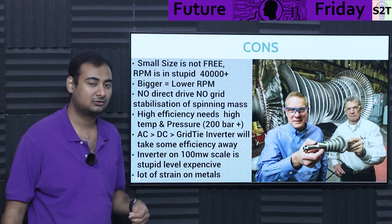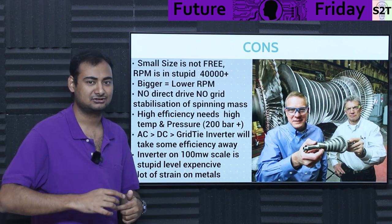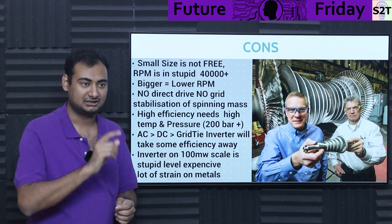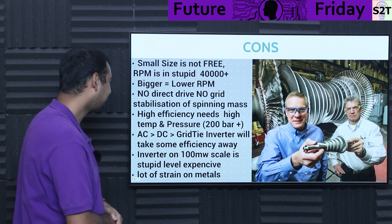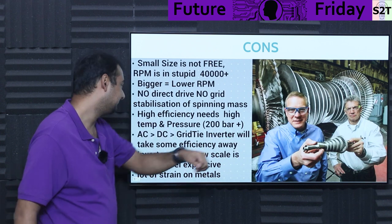If you remove a load from it, it will try to spin up, but because of inertia, the laws of physics, it cannot just go from 1500 RPM to like 10,000 RPM directly. It will take time, and when I'm talking about the computer detecting, it's happening hundreds of times inside a second. So computers are like, bro, I got this. So there is no benefit of that in this. This is too stupid an RPM.